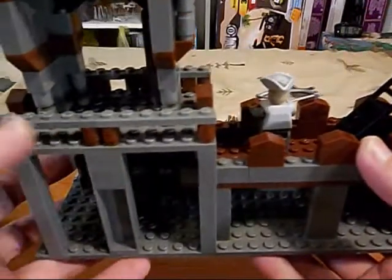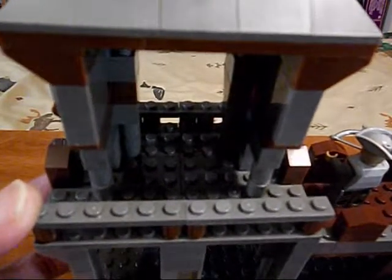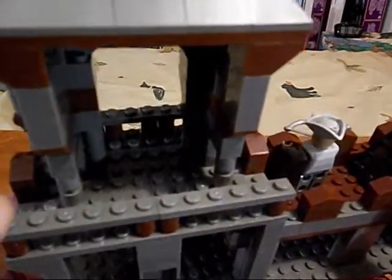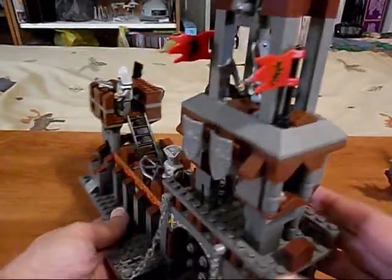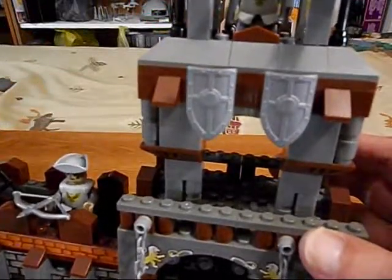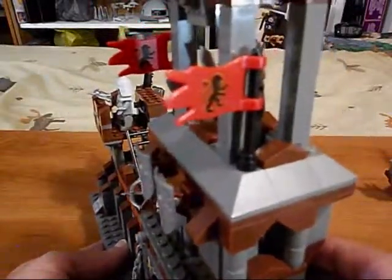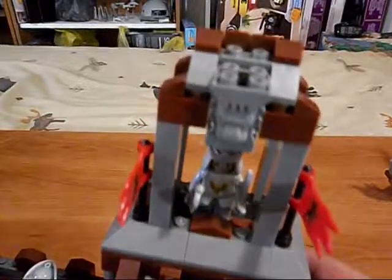So that's one problem with it. We got some railings. We could fit a minifigure in there. It's a strange build on this tower here. Let's see if I can show it without breaking it apart. We got some shields up front. There's our king and our flags. Lion relief at the top. Not a whole lot. It just gets smaller and more tiny as it goes up.